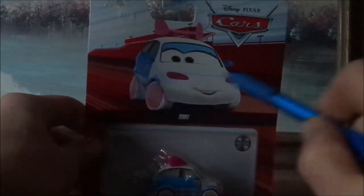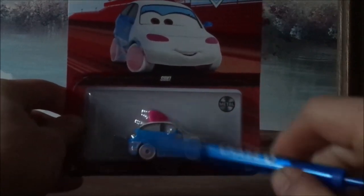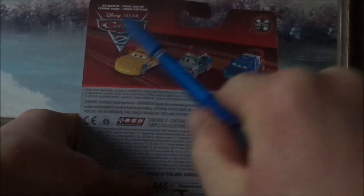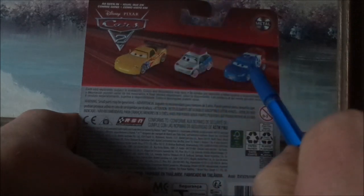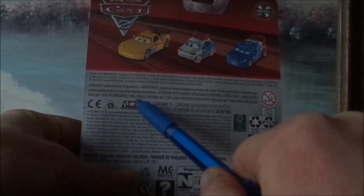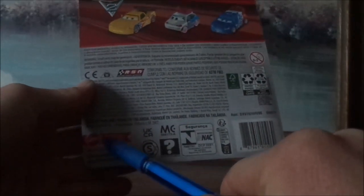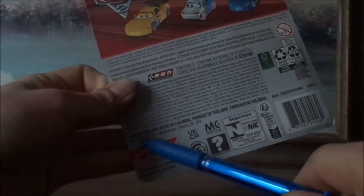So, here we've got her artwork, the red background, and the old Cars logo, the metal logo, and the Mattel logo, and her diecast sealed inside, and her name's Suki. And on the back, we have the Cars 2 logo, and we have Jeff Gorvet, Suki herself, and Raul Sorrell. The RSN logo saying RSN Racing Sports Network, 2022 Mattel, and the Mattel logo, Mattel empowering the next generation through play. Made in Thailand.